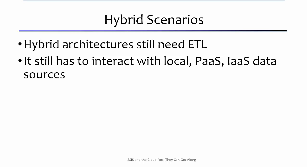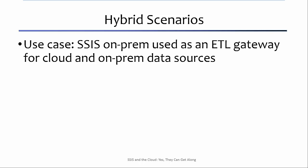So every hybrid architecture, whether you've got half your infrastructure in the cloud, half of it on-prem, or some fraction of it, you're still going to have to move data. The rumors of ETL being dead are far from being true, so you still need to move data from cloud to on-prem and back. And increasingly, you have to have that as a very hybrid option. So you're no longer just moving data from server 1 to server 2 on-prem. It's very much a hybrid scenario. And the tool that you choose, whether it's SSIS or something else, has to be able to support those hybrid load scenarios.